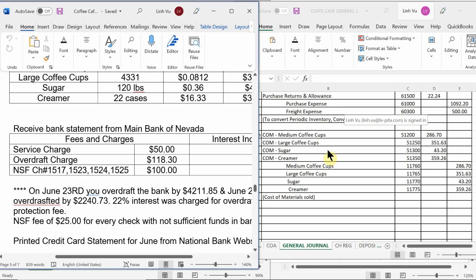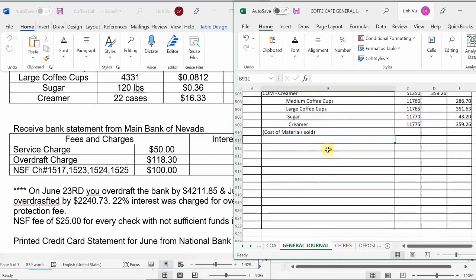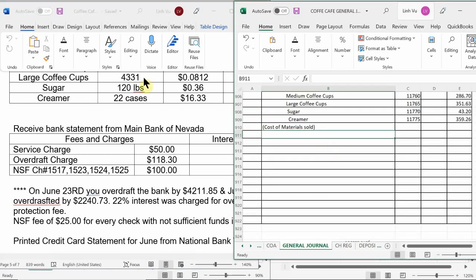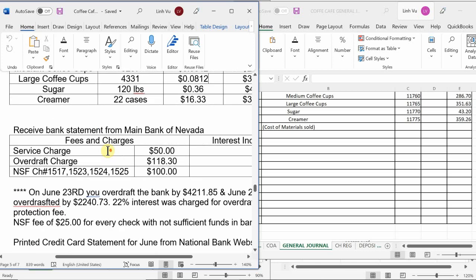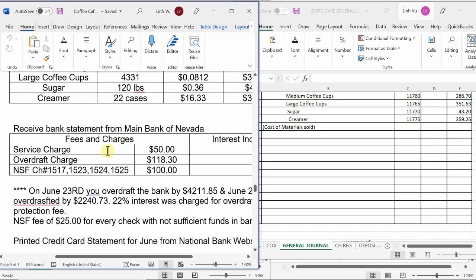Right, so this is where we left off. We finished doing the cost of materials, okay? So here's the next thing that happened. We finally received a bank statement from the main Bank of Nevada, and this is what happened.